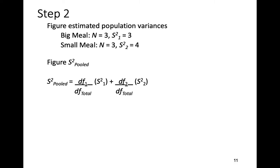So we do that by taking a weighted average, where we essentially weight each estimate, so the estimate of population variance for population 1, the estimate of variance for population 2, we weight that by the proportion of the overall sample size that each sample constitutes. Okay, so essentially when we're taking degrees of freedom, that's just another way of thinking about sample size, really, because degrees of freedom is just n minus 1, so it reflects sample size.